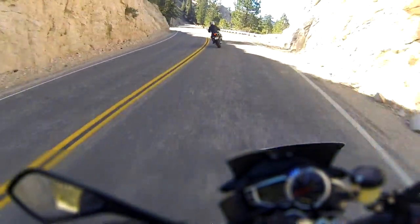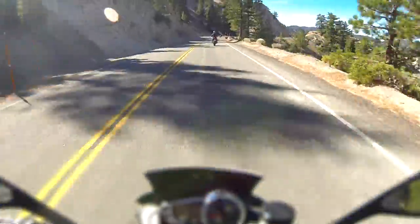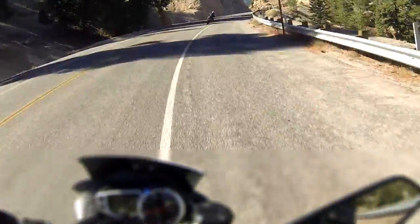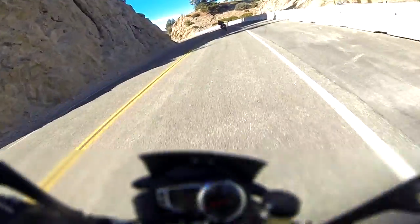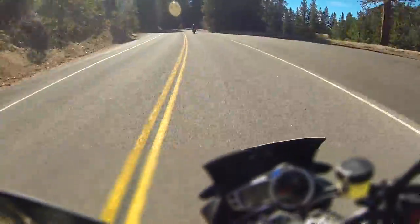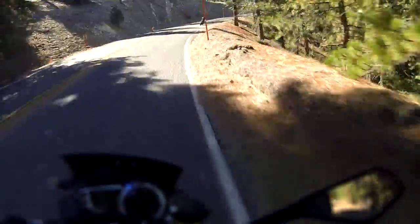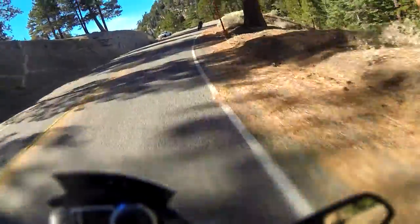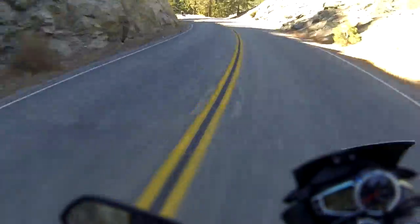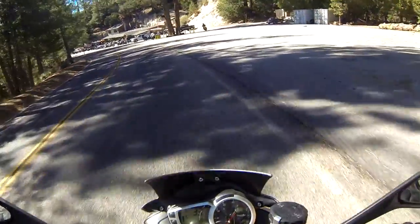Alright, his turn. We're all fast in our own way. Don't hurt yourself, dude. Look at S1000R. It's going quick. Is that a Tilla? Maybe. Rides like a Tilla. Knees out, 300. He goes really fast for a 300, right? There's a lot more bikes today.